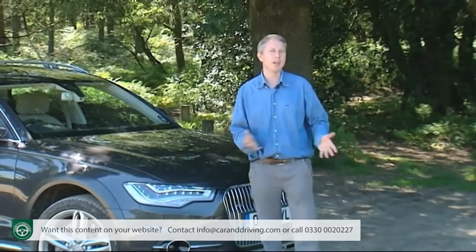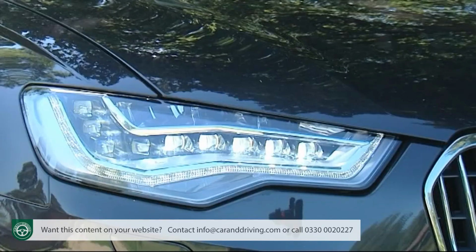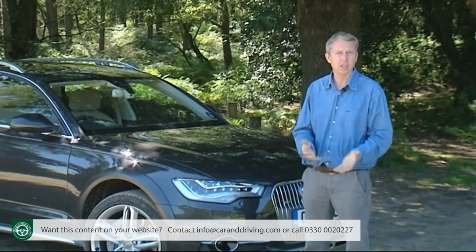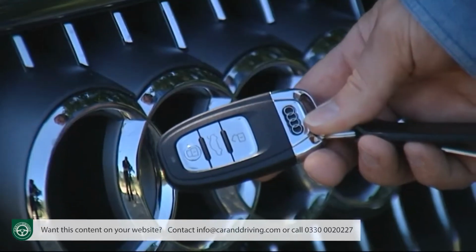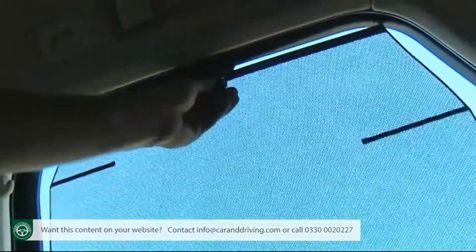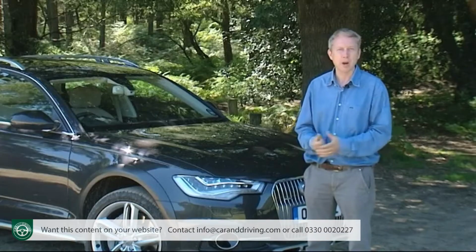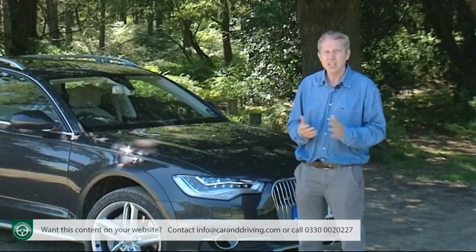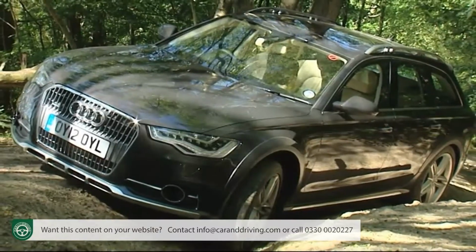But of course you can go much further, and with this particular car I've done just that. So it gets these all LED headlamps with high beam assist that automatically dips them for you against oncoming traffic at night. There's the advanced key that gives you a push button start. The gorgeous full-length panoramic glass sunroof, window blinds and a 15-speaker Bang & Olufsen sound system. And there are a few practical touches too, like a ski hatch for longer items and a load area fixing kit.